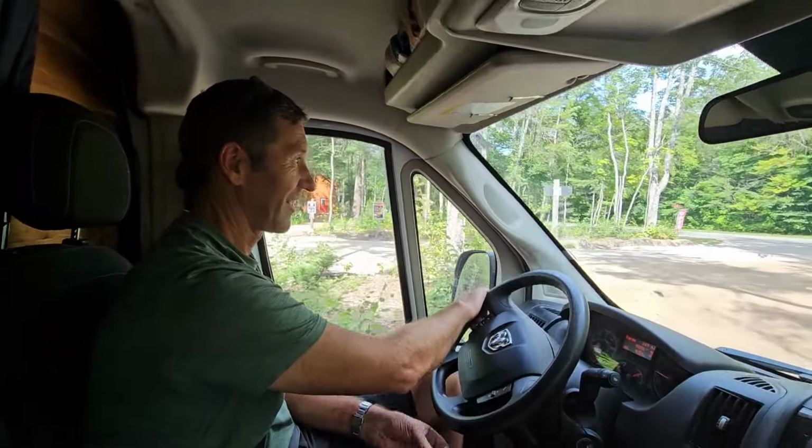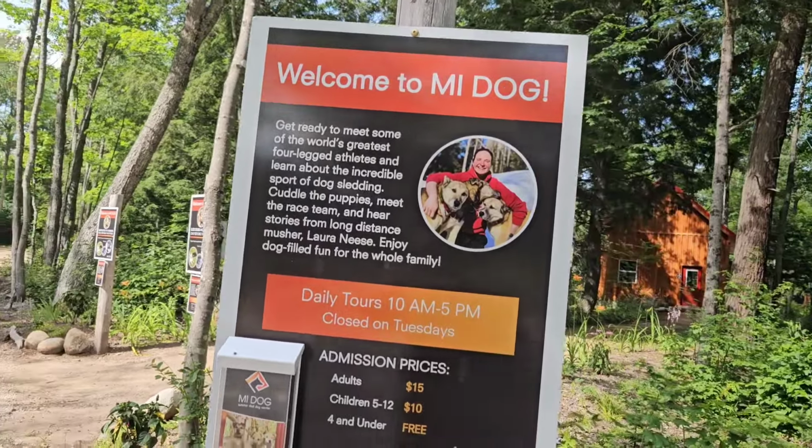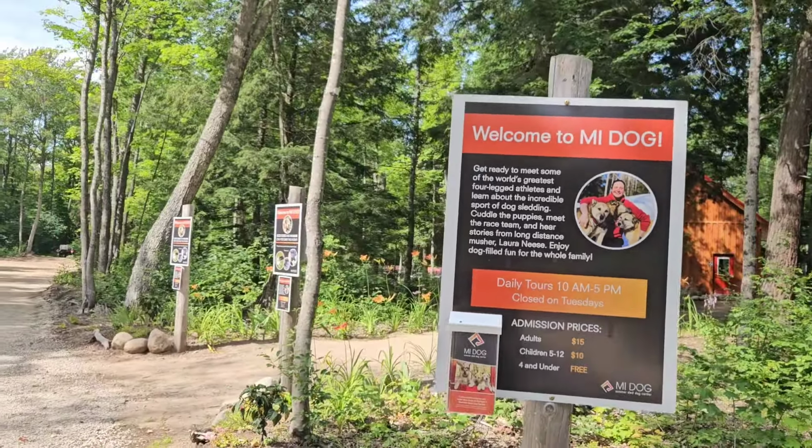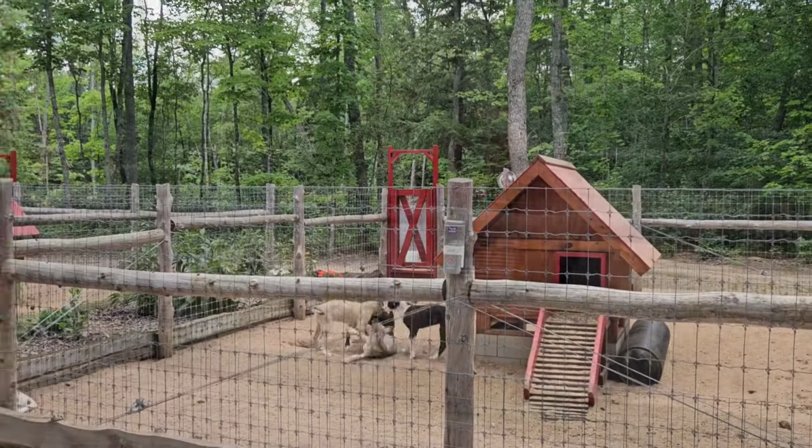Our next stop for the day is very exciting. We have come to the Summer Sled Dog Centre, where we are going to get to see some of the world's greatest athletes, long distance sled dogs. These are all the puppies.